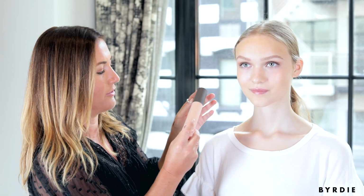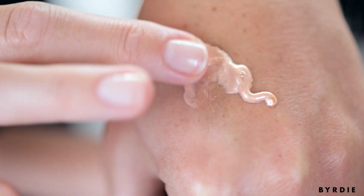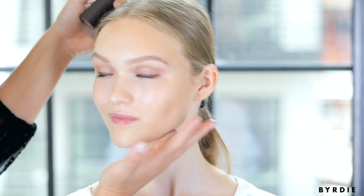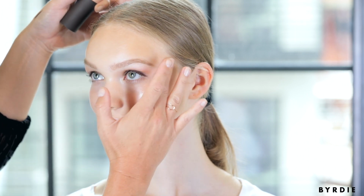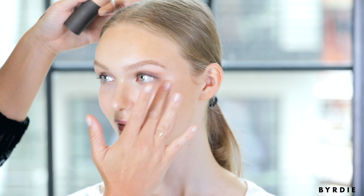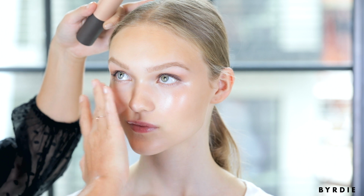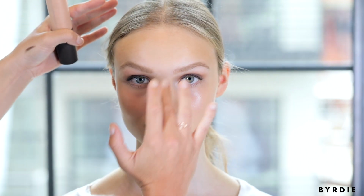One of my secret weapons is the Becca Shimmering Skin Perfector Liquid. I'm going to use Opal on Ivan. Again, it's a cream. You can probably tell by now I really love working with cream products over powder. Powder's always great if you want something with longevity. When I shoot girls for swim shoots, I've shot with Tash Oakley, Alexis Wren, to name a few. I always use cream products. We want the skin to look really, really dewy, and that's going to add to their glow.